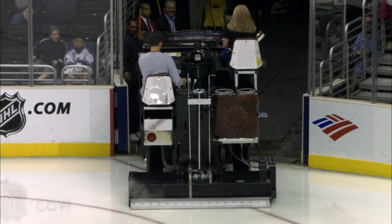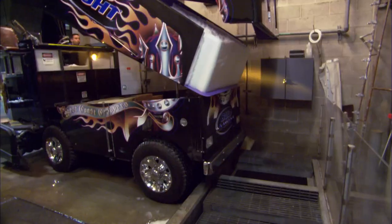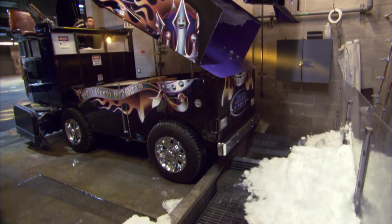Once its journey is complete, the resurfacer heads out to tip the snow down the drain and refill its water tanks.